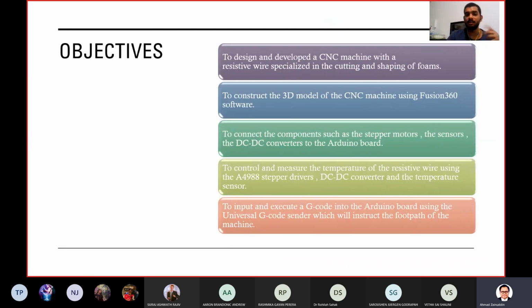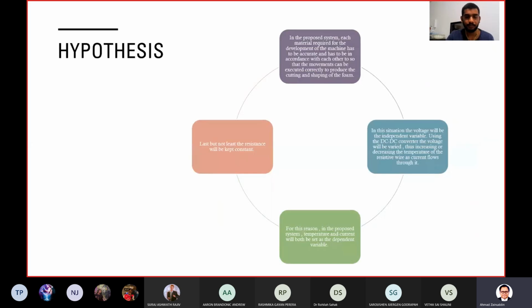In terms of objectives, of course, we want to design and develop a CNC machine. We want to be able to construct the 3D model using AutoCAD software, to connect all the components together to the Arduino board, to control and measure the temperature using the stepper drivers, DC to DC converter, and temperature sensor, and to input and execute the code in the Arduino board.